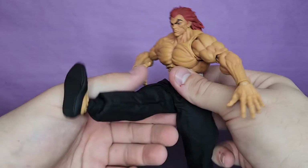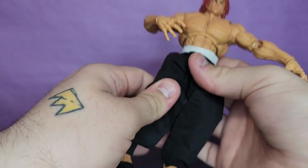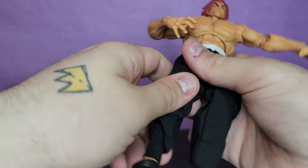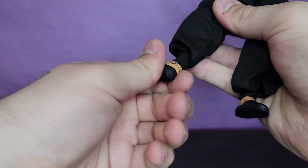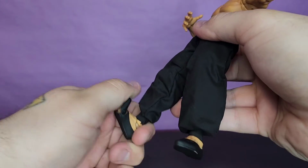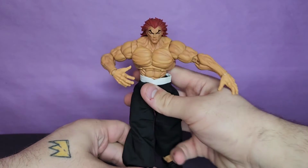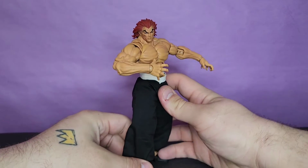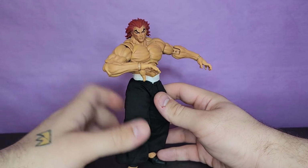He'll kick forward that far, back all the way as well. You do get a thigh swivel in there. Double jointed knees that only go about that far. And then the ankles will swivel. They'll go down, up, pivot, and you do get a toe hinge, and the other interchangeable feet are the same way. So, beautiful set of articulation. He moves in every which way you want him to, and he just falls into poses.